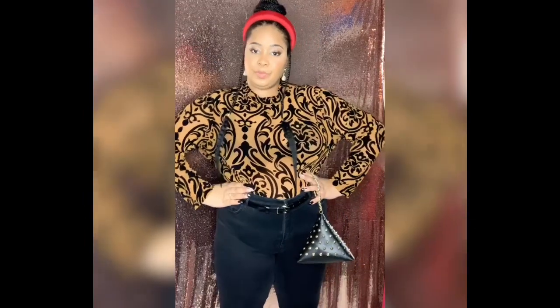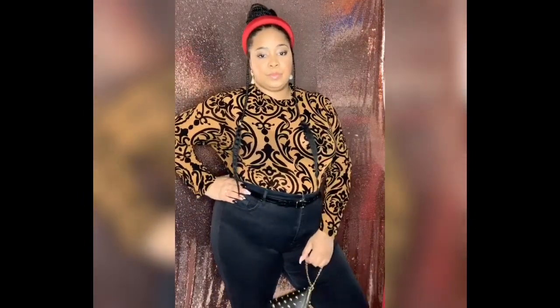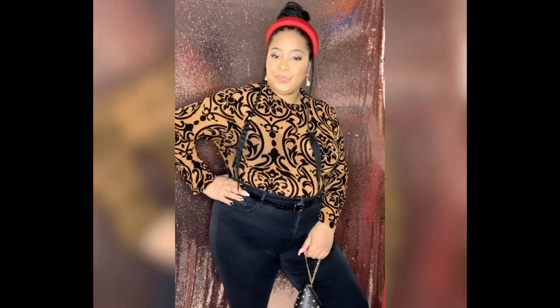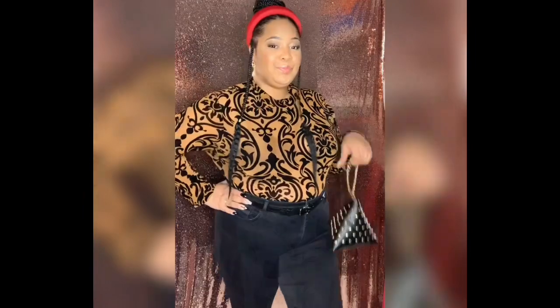I also got this headband, as I mentioned. I did get a set. For the complete set, it was $5.94, and I also paired it with this cute little purse. I found it on their website for $6.24.